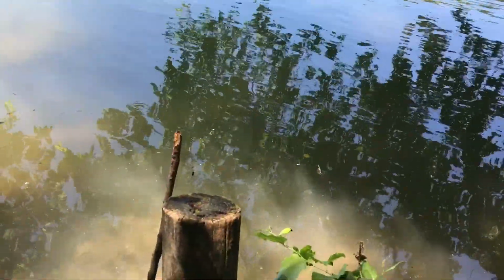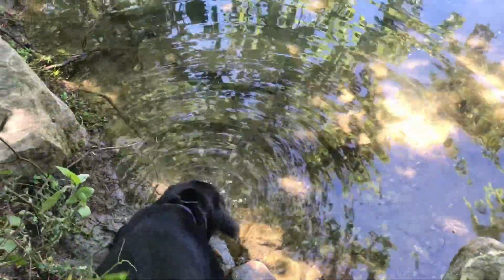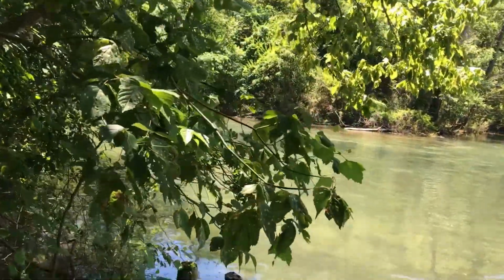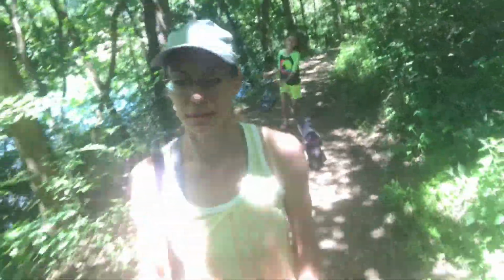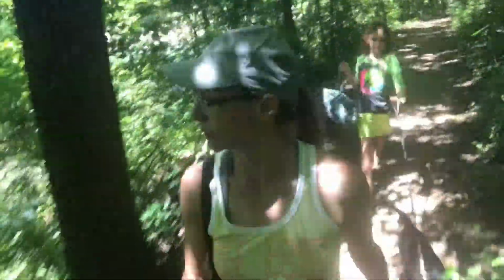Look at how clear the water is. Somebody's getting a drink. Right out here is where the spring is flowing into this river. You can just see some of the spring water through the woods there. I can hear it. Definitely hear it. Alright, here is a sign.